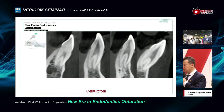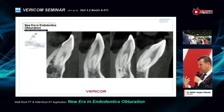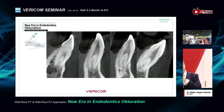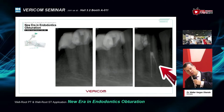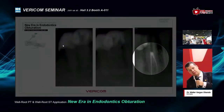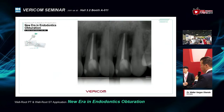And sometimes the pulp chamber or the space to put two gutta percha cones is really difficult. In the past, doing a continuous wave technique was really hard to obtain that. To fill this kind of anatomy is really hard, like this. And for example, what is easier to do, an upper incisor?